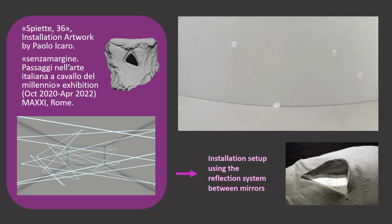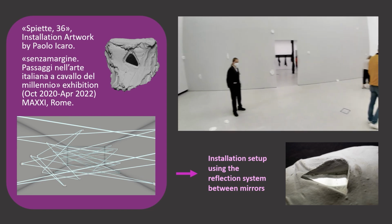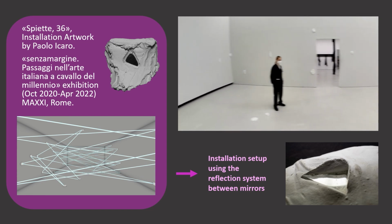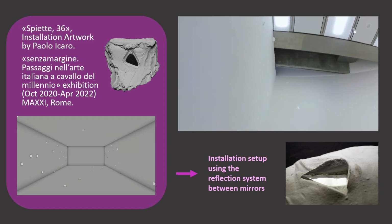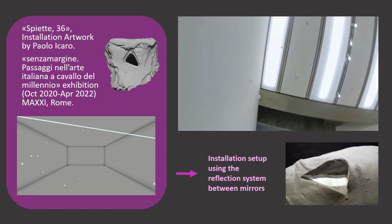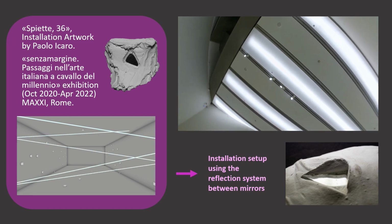This creates an invisible network of reflection in the space which interacts with the museum visitors as they move within the installation. The video that you are currently watching was produced to better document the artwork, as traditional methods were insufficient for capturing its environmental and spatial dynamics.